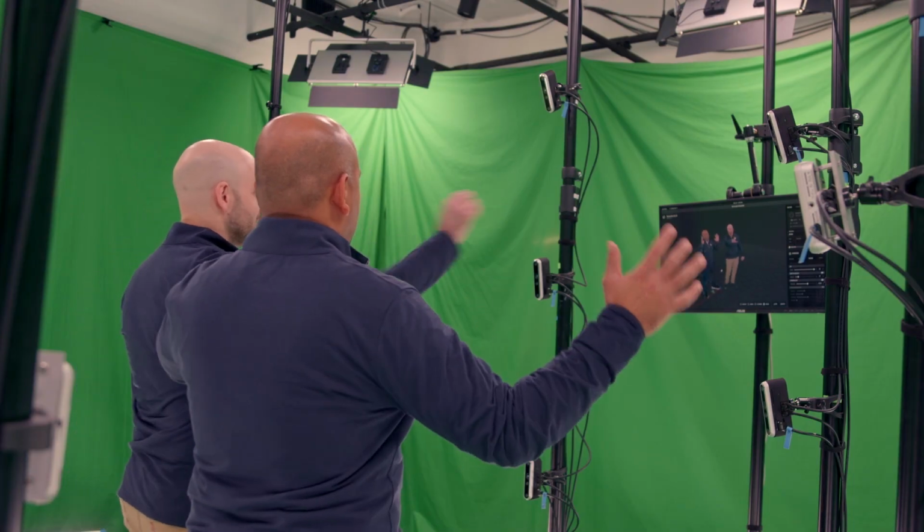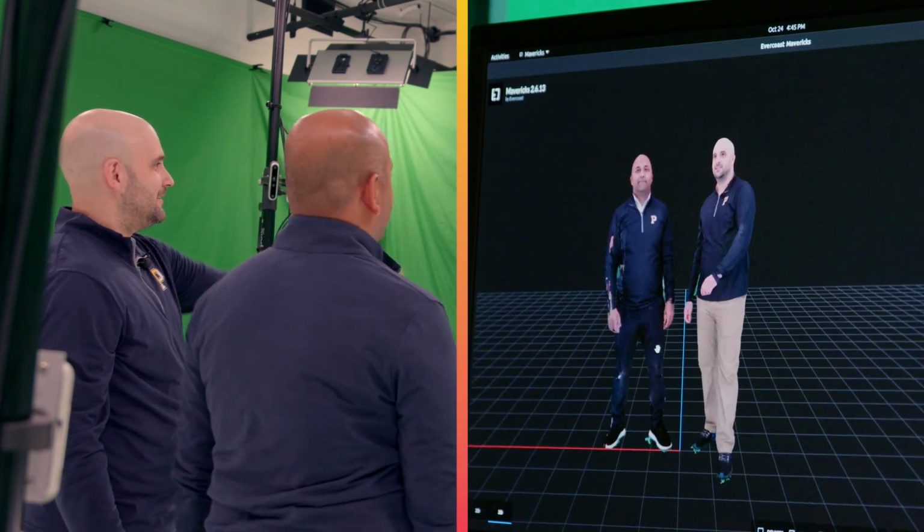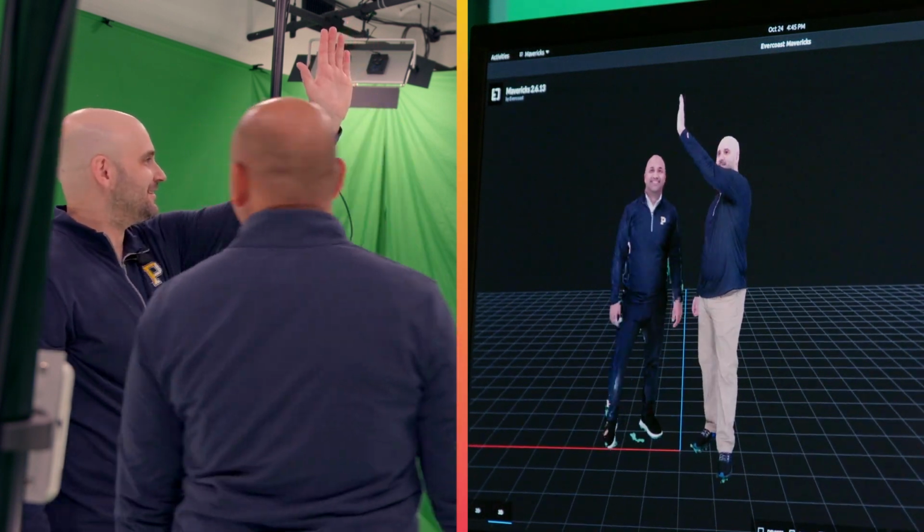The first space we had to check out was the Volumetric Capture Studio. Hey, look, that's us. Todd, tell us what's going on in here. The easiest way to describe it is we're making holograms. We're making three-dimensional movies of people.